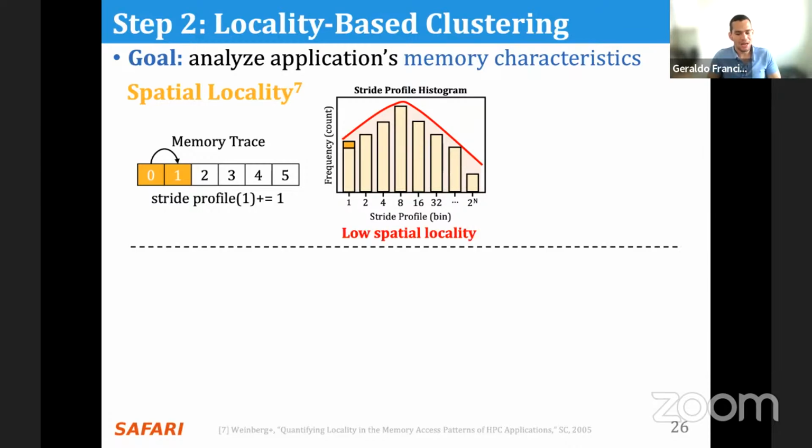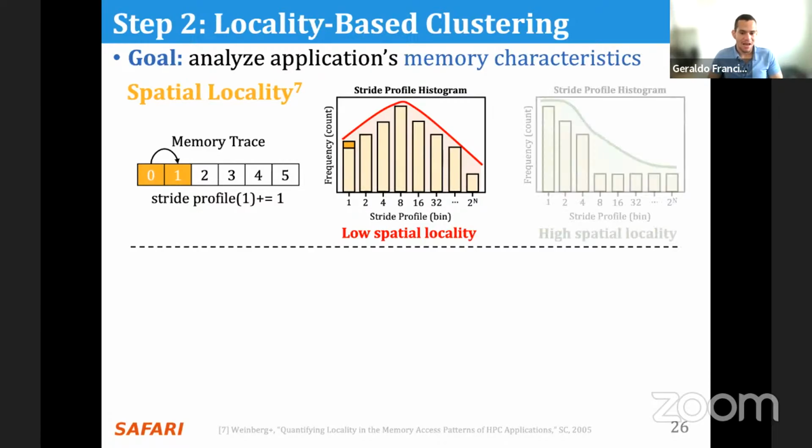An application with spatial locality close to 0 is caused by large stride values or random access, as shown in this example. In such a case, we say that the application has low spatial locality. A spatial locality value close to 1 is caused by a completely sequential access pattern. In such a case, we say the application has high spatial locality.